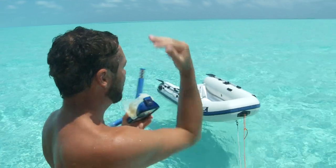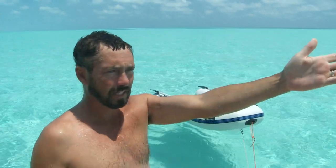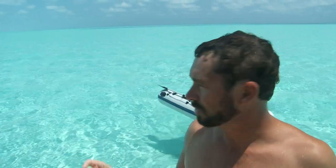So, this water just continues forever like this. Up here, it's something like 80 miles in this kind of water to Nassau. Back here, we've just come 15 or so miles from Long Island, and it's like a great, huge swimming pool.